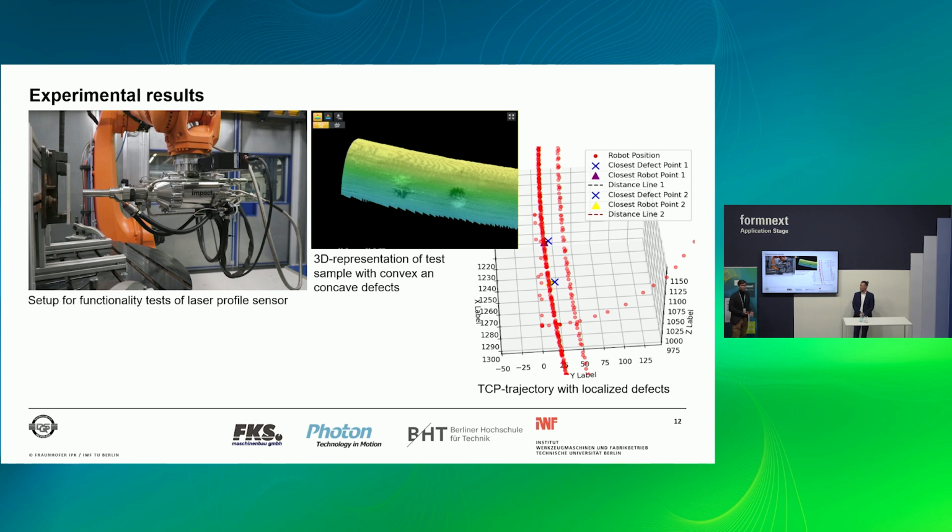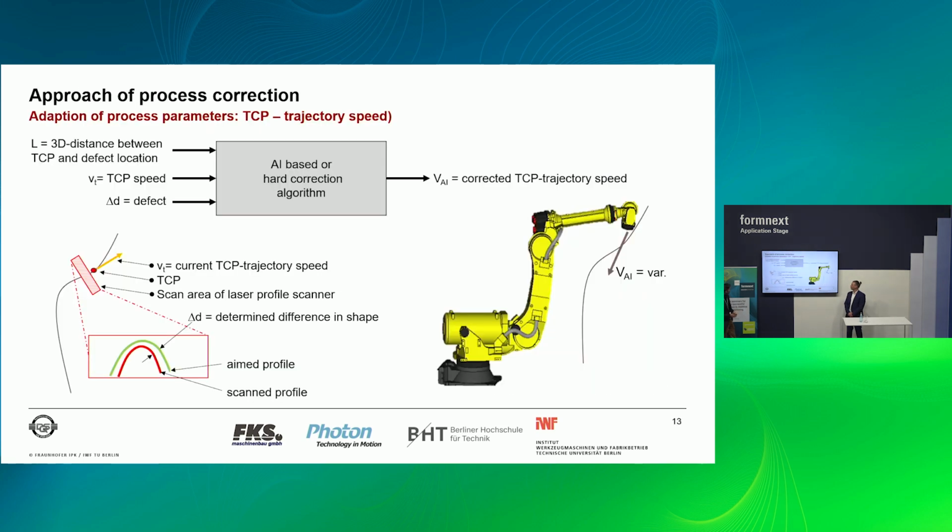The robot was executing a CNC program, which was then logged in real time, and we see the result where the defects were located in blue crosses in relation to the part, in relation to the movement of the robot. So based on that knowledge of that data, how could we implement any adaptation algorithm?